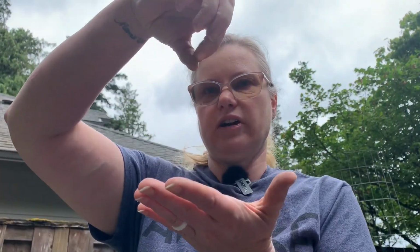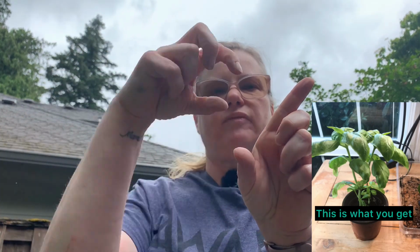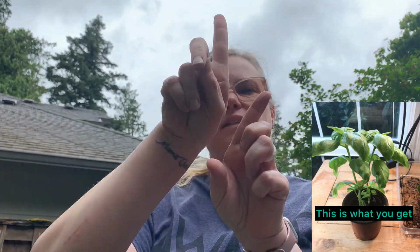If you pinch the top of your basil off, just the very top, and you do it right above an area that has two leaves coming out like this, if you pinch the piece that's coming up in between, that will make that basil plant spread out more like a bush.